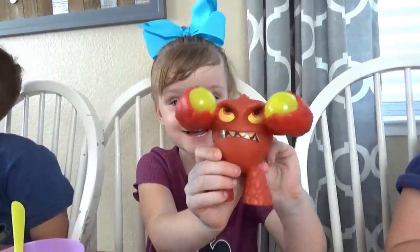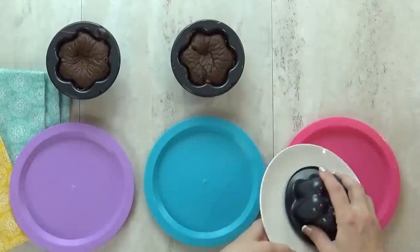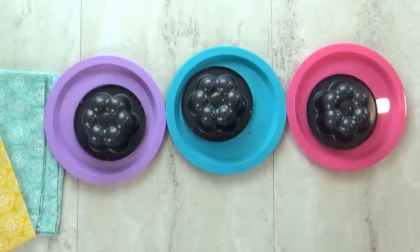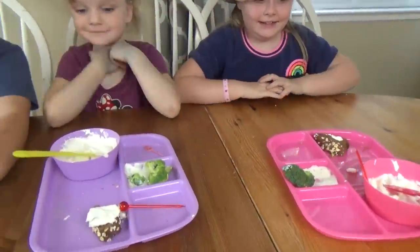Lava monster! And now it's time to heat up our molten lava cake. Now these came frozen at my grocery store and all I had to do was heat them up for 30 seconds and they were nice and gooey and warm inside. All done! Okay, pretty good.